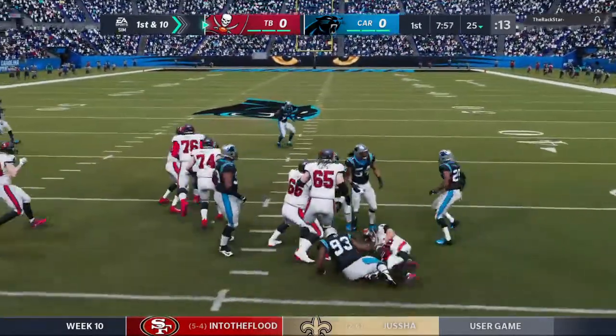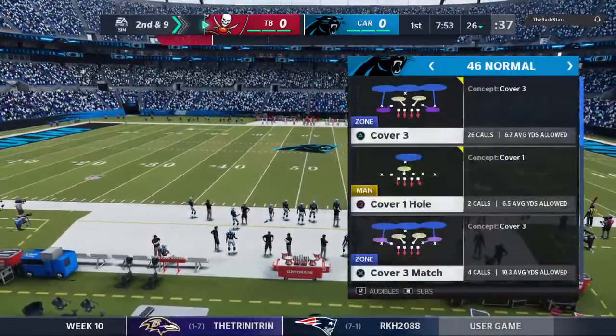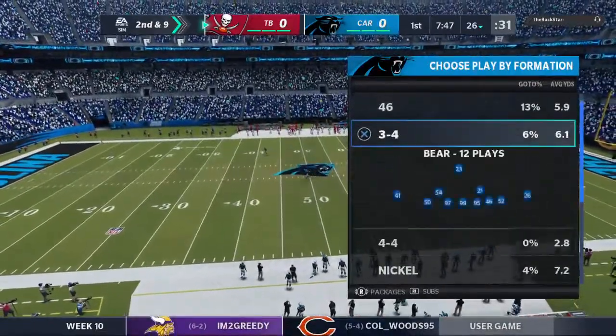They'll run for the first time with Phillip Lindsay. And not much to speak of. Call it a 1-yard gain up to the 26. Credit him with a 1-yard gain there to make it 2nd and 9.